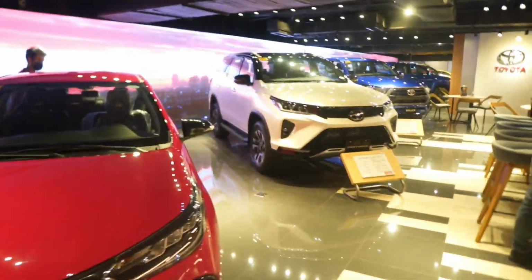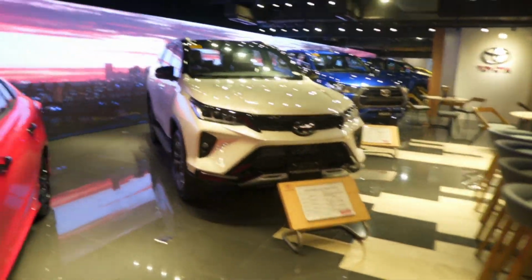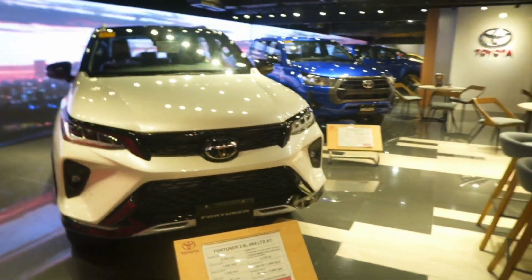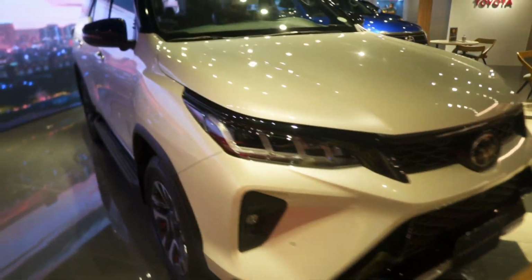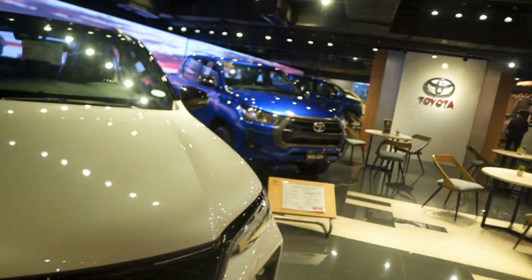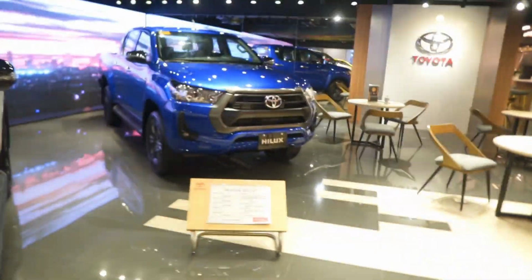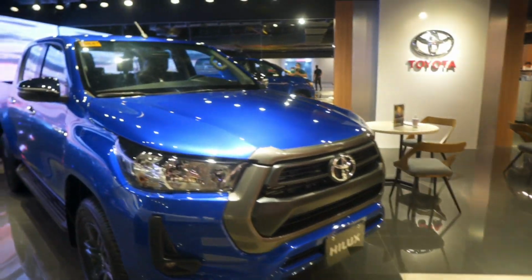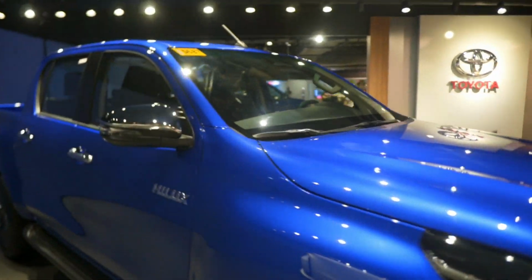And if you're looking for an SUV, we have the Fortuner. This is the 4x4. Very beautiful, two-toned, black and white. And of course, for pickups, Toyota's entry is the Hilux. That's the Hilux, guys.